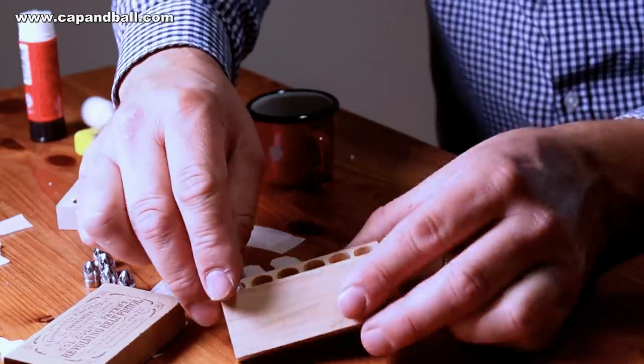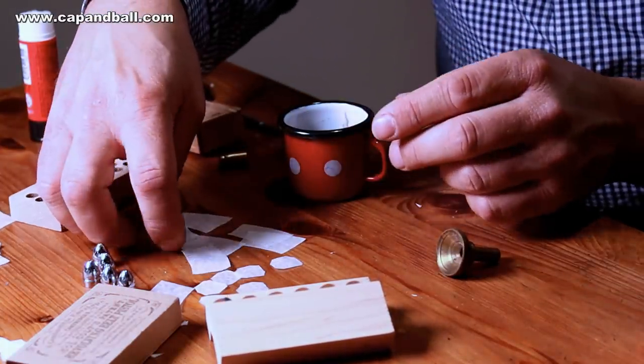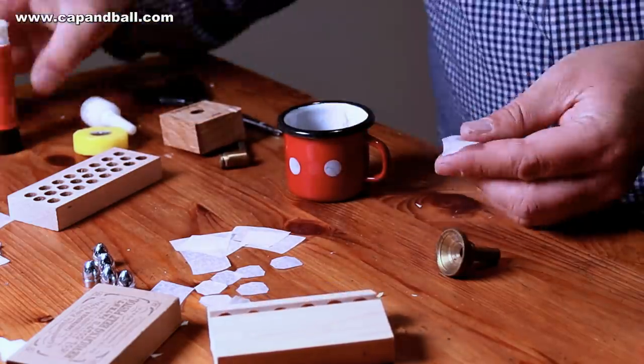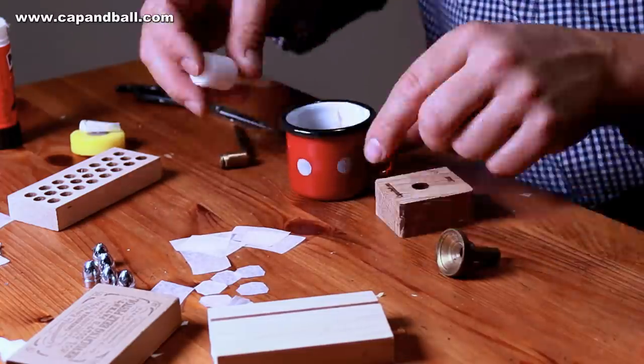You can now dip the bullet in grease, or apply the grease after you have loaded it into the chamber. Technically, any paper can work that is thin enough so the flame can penetrate it. Always be sure to add as little glue as possible. This will speed up your manufacturing process.